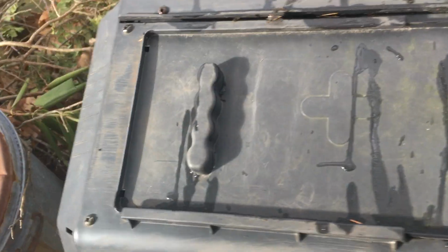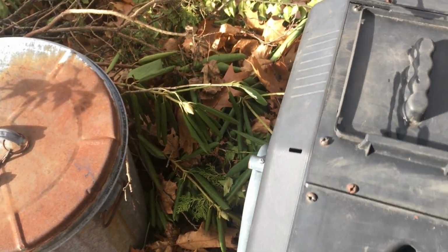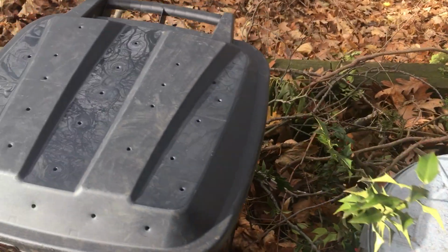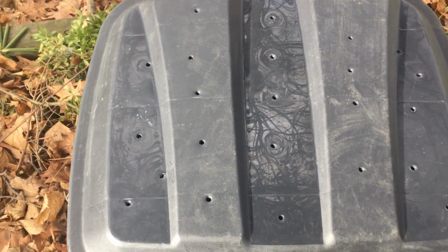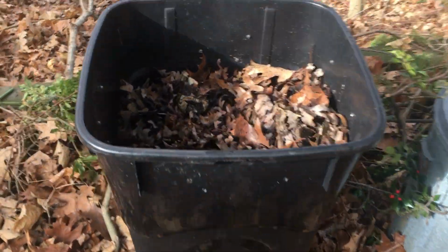So just like I mentioned before, I've taken out a lot of the worms from this bin. I don't think there's probably many left, although I'm not 100% sure. But it is a little chilly to stand out here, probably about 40 degrees or so. So I'm not going to be standing out there pulling out worms, but I figure I'd give it a good rotation. This is the garbage pail.